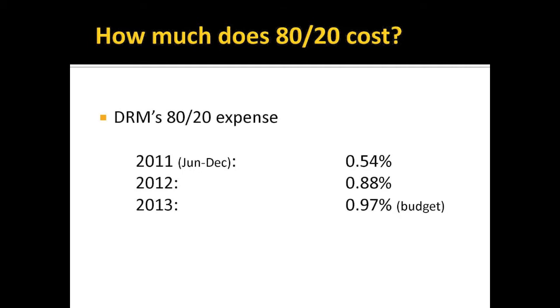So, how much does it cost? Our top costs are direct materials and direct labors. DRM's direct material cost, 32% of sales. DRM's direct labor cost, 22%. DRM's 80-20 cost, priceless. So here's an idea of how much it does cost. It costs us just under 1%. And as I said, priceless, really.